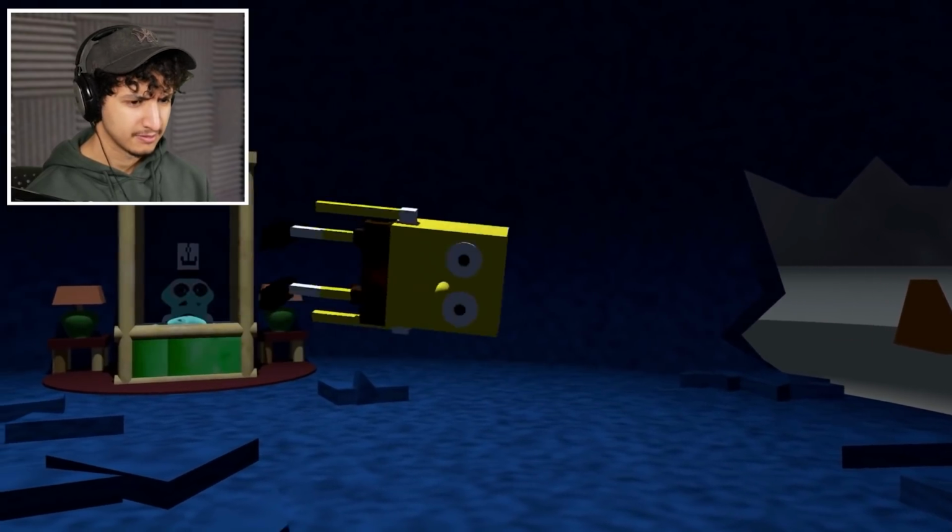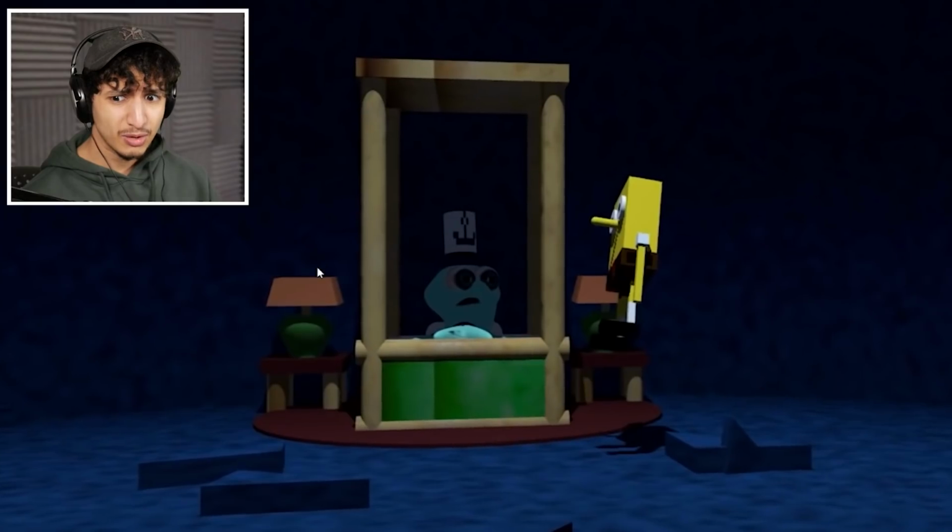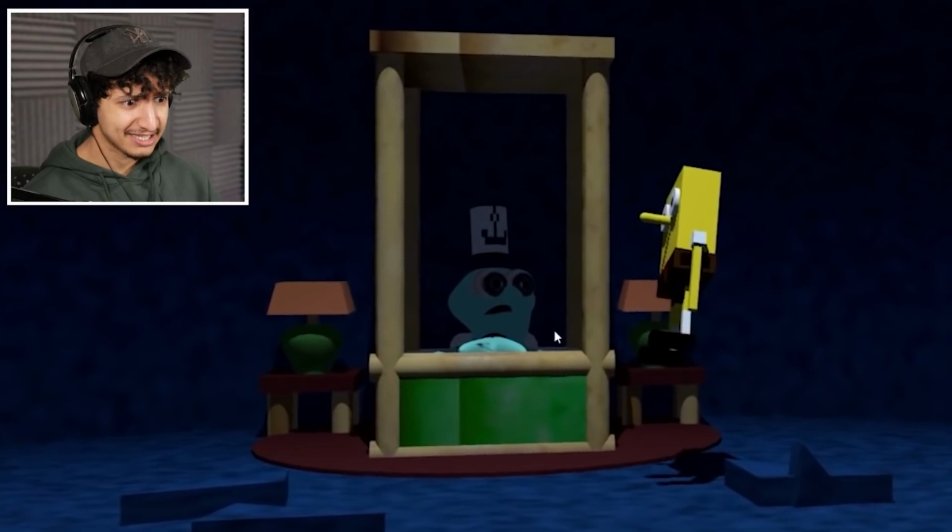SpongeBob, what are you doing? What? Look at Squidward. Yo, I think I might have nightmares tonight. He looks disturbing. Very disturbing. I feel dirty right now. I want to get this out of my, why did I even react to this video? I want this out of my brain. I want to unsee Squidward's face. Hello. Look at his eyes.